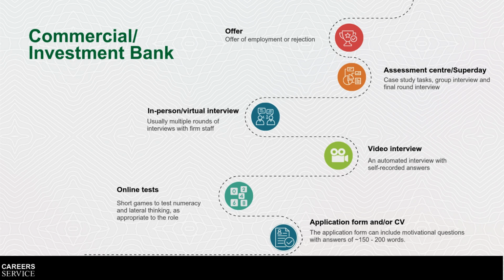Number 4 is your in-person or virtual interview. If you've made it through these rounds, you may get a telephone, in-person or virtual interview, normally with real people. And this can be different kinds of people. This could be HR as well as junior people in the firm and senior people.